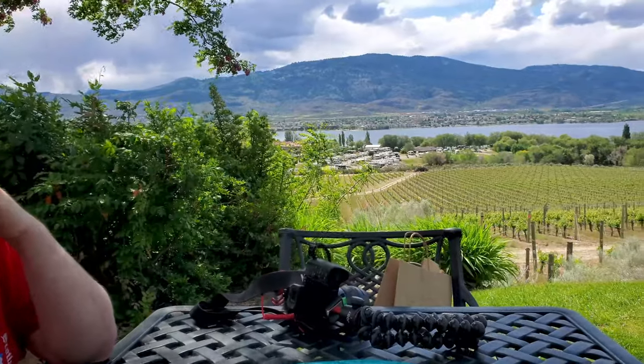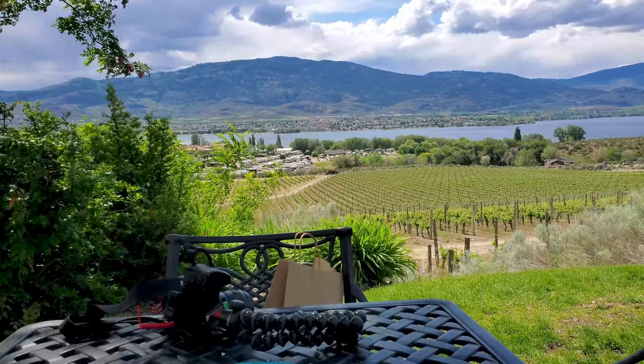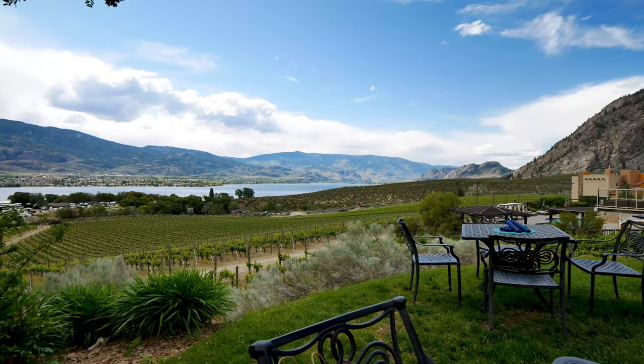And the views from the patio were amazing. You could see all of Osoyoos and the vineyard. It was a little bit windy. Outdoor dining in Canada is a little iffy, but it was beautiful.